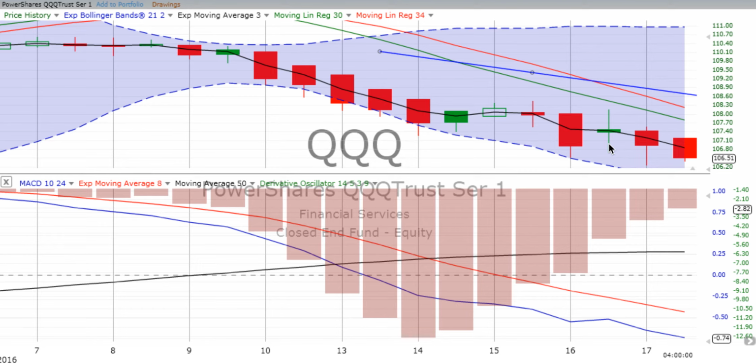So those of you who wanted to practice using the candlesticks to find your backups, you had two opportunities, the best being the one on the 16th. And again, we have the market down 1.42% for the NASDAQ 100. Do note the derivative oscillator is losing its downward momentum. It's getting smaller, the red rectangular box representing the oscillator of the derivative oscillator.